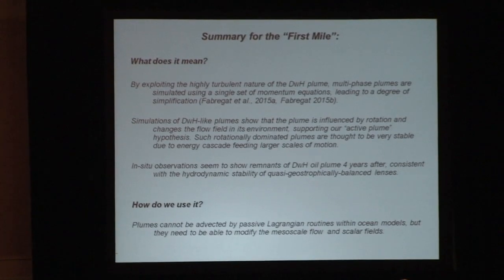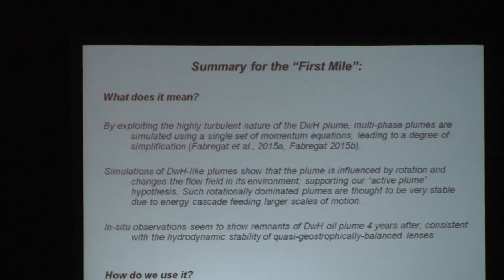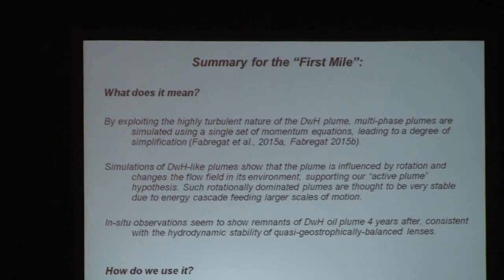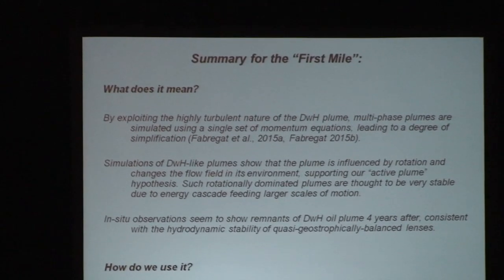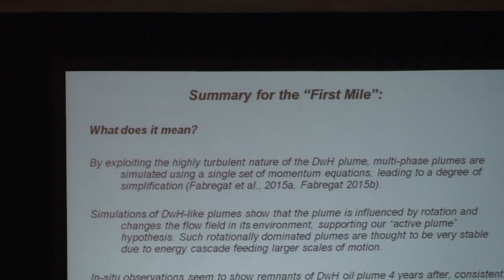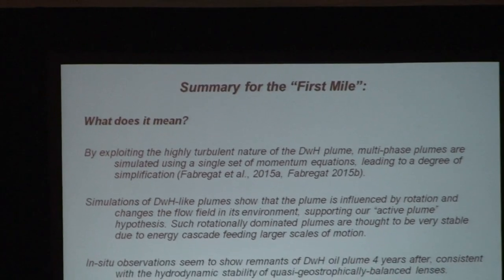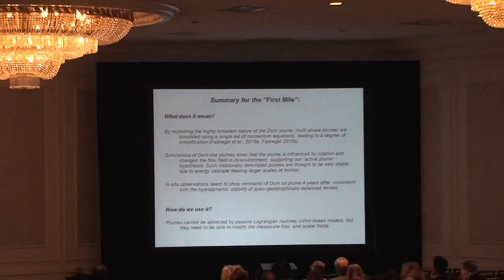So to summarize, this is a summary of the first phase that we called the plume explorations. What we found is that, through our modeling system, we were able to generate the idea that in the presence of rotation, things tend to be very, very stable. Essentially, energy is flowing not towards smaller scales and towards dissipation, but towards large scales, where it tends to live for a very, very long time. And this is very consistent with the field measurements.